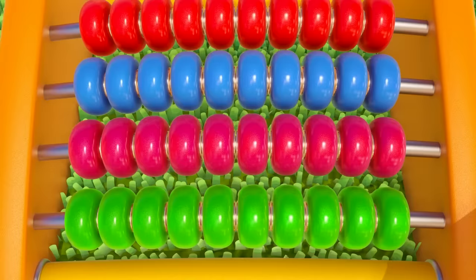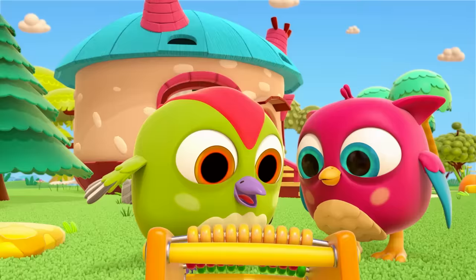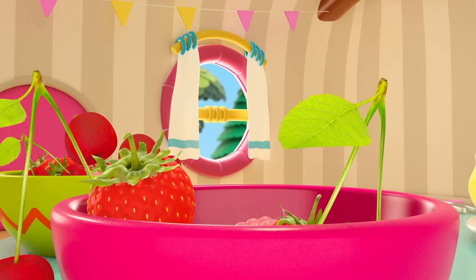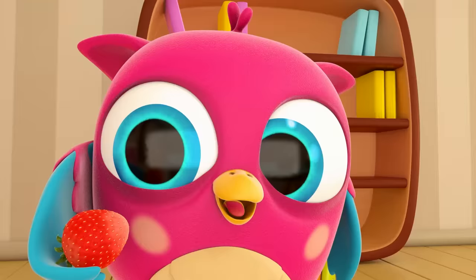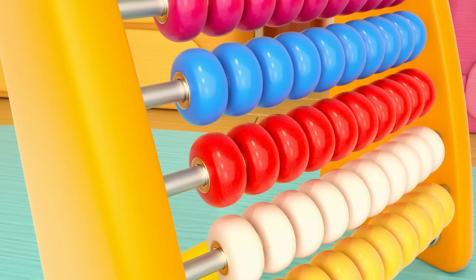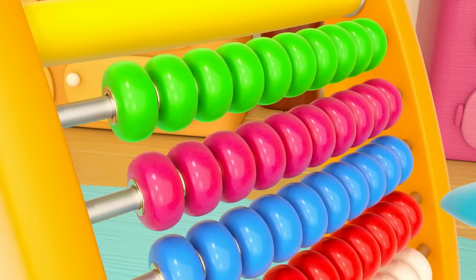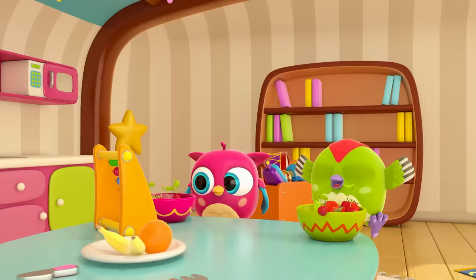Now you can count something. Berries, for example. Hop Hop has eaten one strawberry. One. Peck Peck has two berries. Two. You birds are very good at counting.